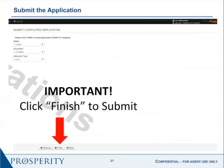And at this point, you're not done until you click finish. So you will get a message after you finish and submit this application that it has been sent to Prosperity. If you don't get that message, you may want to log back in and just make sure it says closed complete. That means it's finished. If you forget this last step, Prosperity will not receive your application. So please, please, please make sure you hit finish.